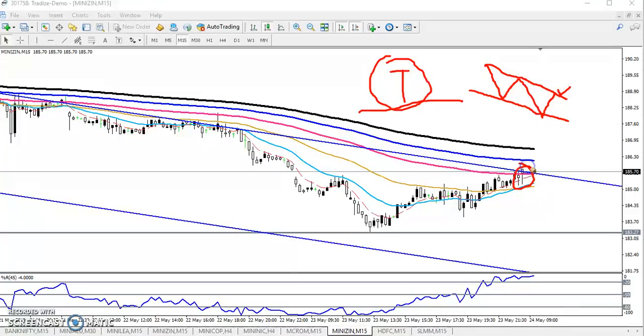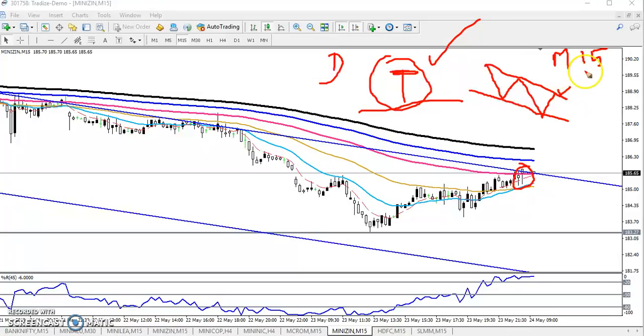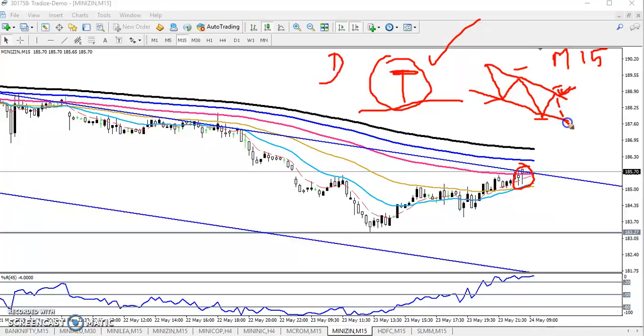Now, have you seen? The big question is, is it time to buy or sell? According to the daily we can go for buy because here is a hammer pattern, right? But in the 15 minute chart it is a sell position. They are creating lower low, lower high, lower low, lower high, and it is a high probability to bounce from this area. And according to the daily it is a high probability that the market will go up.